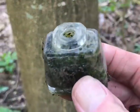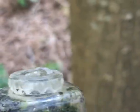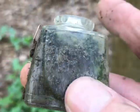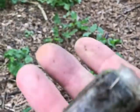What else has she found here? Has that got a broken top? I'm not sure. Oh, that's dinky. That's cute. That can go in the bag.